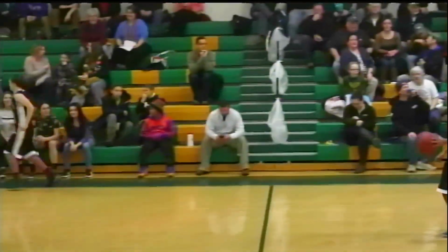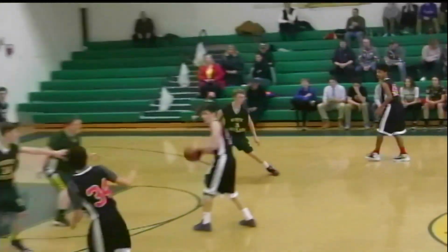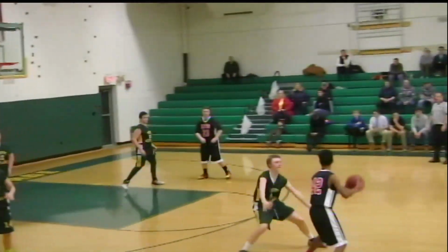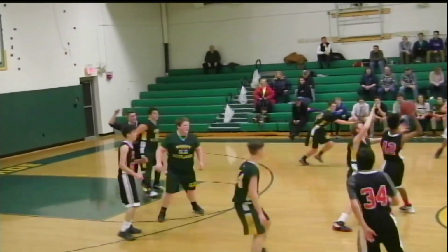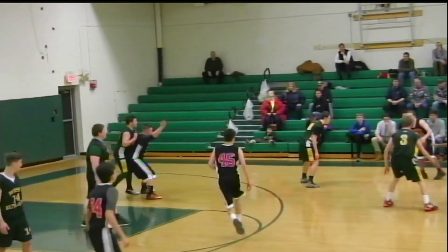Bottoms to midcourt. Barrett very quick on defense. So it's 21-10 West Side, 4:23 left. Barrett defending. Barrett tenacious. Bottoms having a hard time, able to get rid of it to Daly. Daly on the far wing.